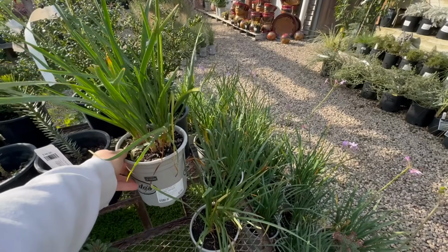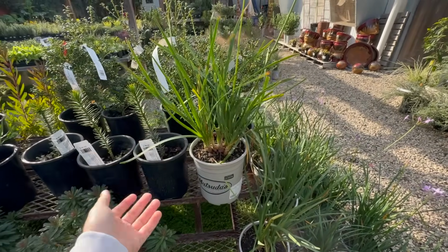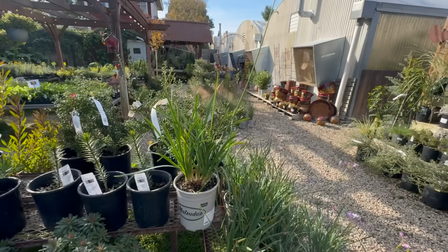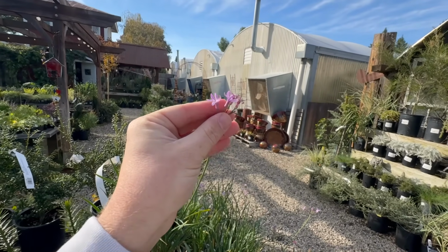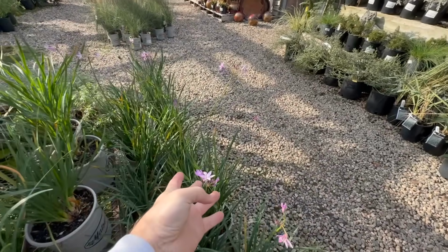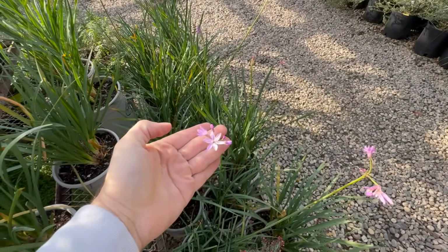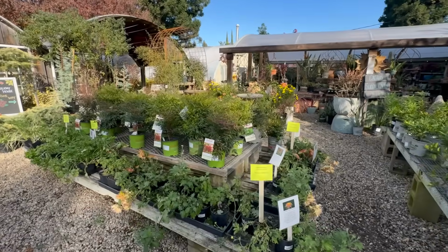I just found some society garlic. I think I'm gonna grab some of these. Why not? They're kind of fun, little grassy texture, plus very long, very delicate blooms. This one you can see is obviously spent, but kind of airy blooms. Not like the most wowing in the garden, but I think it'll be a fun texture to add. Okay, let's see what else we can find.